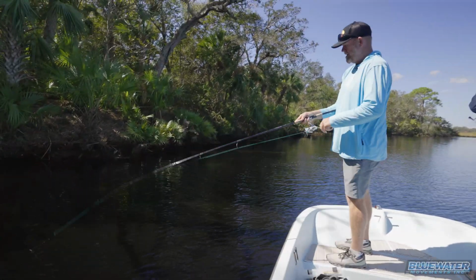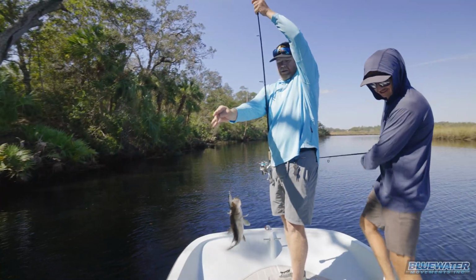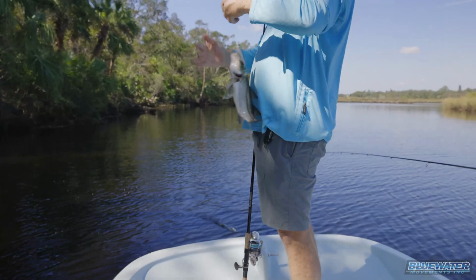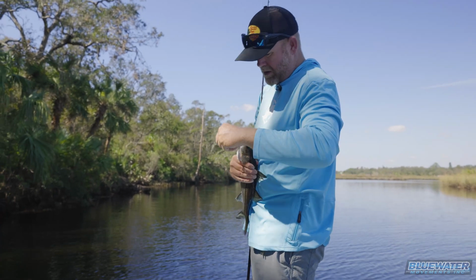Cap says you got double tap, throw it back over there under the palm frond. Another snooter. We got a snooky. We got a snooky. How about a little better? They're slowly getting better. Took down the old Berkley Sebile.